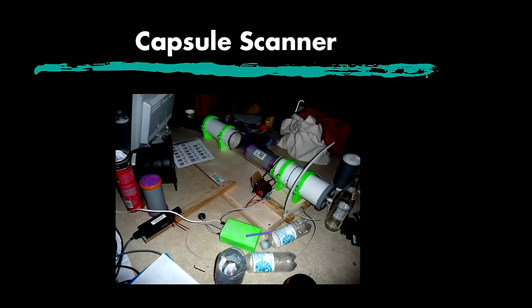And since we had already automatic routers, some people decided we need also an automatic capsule scanner so that you can send capsules via data matrix codes that you can stick to them. We did not use the scanner here this year. It worked, but we had some trouble connecting it. And I'm going to talk about that in a minute.